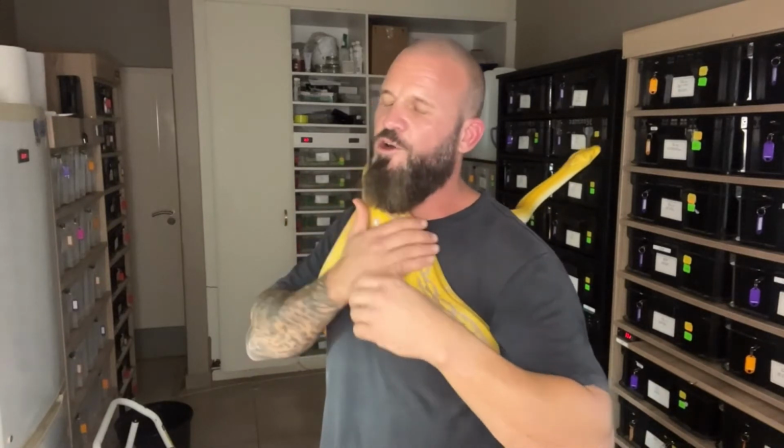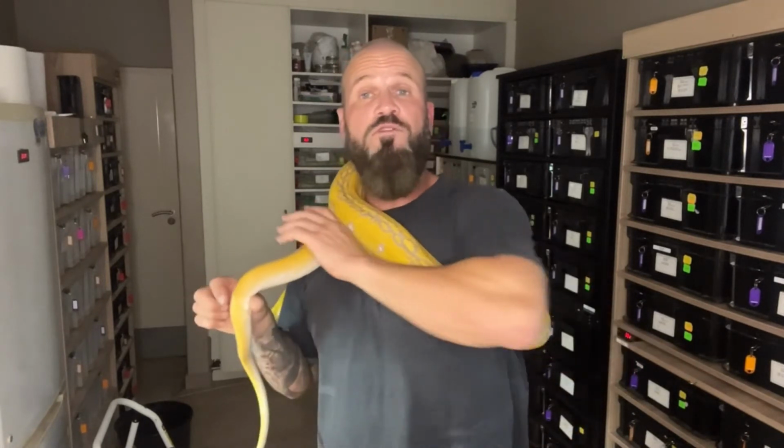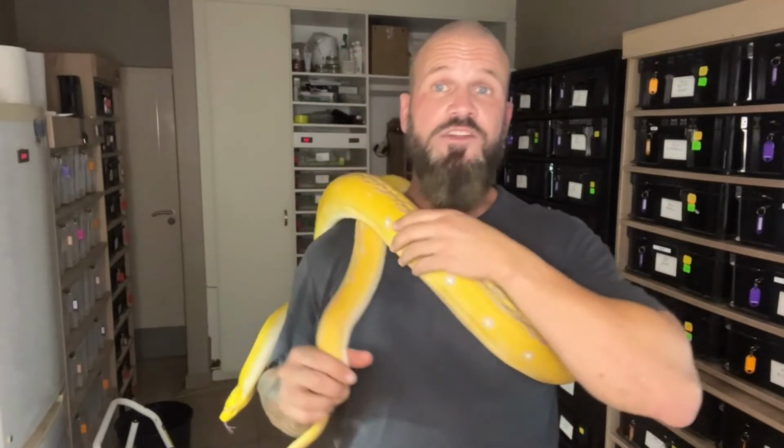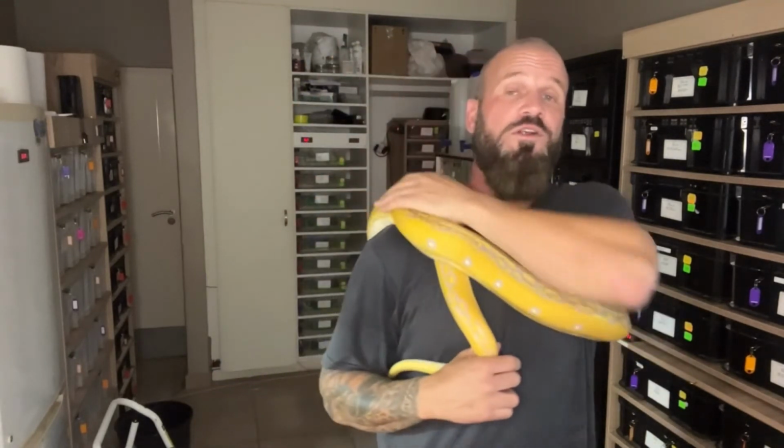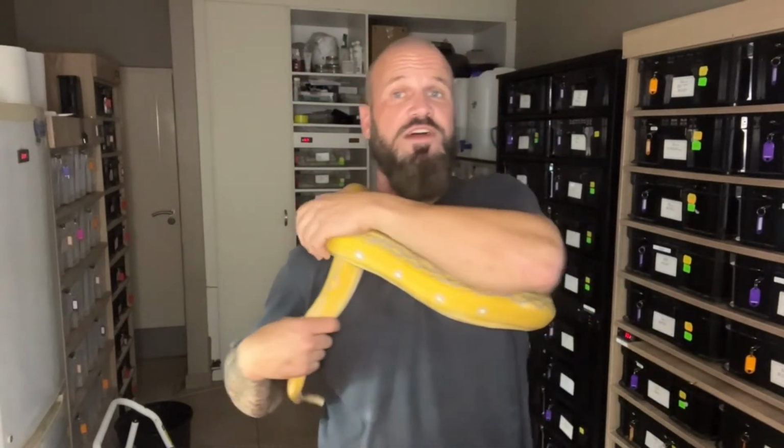Reticulated pythons and king pythons are the two, king cobras are the two most intelligent snakes in the world. They can recognize their owner by face and by voice. They can recognize you when you walk in the room. They will know who you are. If you're a different person, they can see your face.